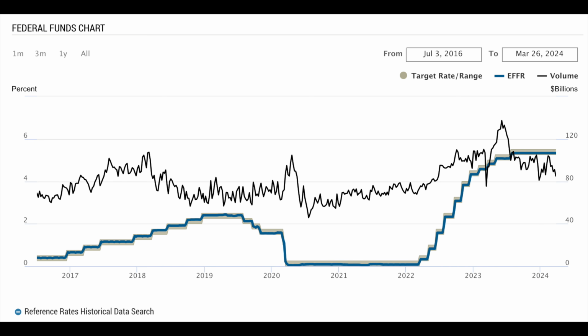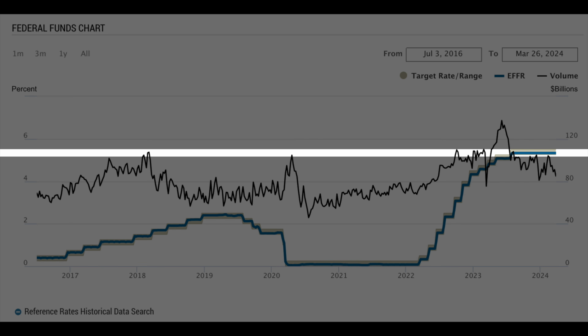They expect the federal funds rate to be reduced about 3 times by the end of 2024. Each time they expect about a 0.25% decrease. Currently, the federal funds rate's around 5.33%. If you reduce this by 0.75%, it's going to go all the way down to 4.6%.